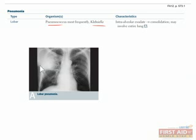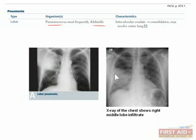Here is an example of lobar pneumonia in the right lung. And it's in what lobe? Obviously it's not the right lower lobe because you can clearly see the right hemidiaphragm. So is it the right upper or right middle? Well, it's going to be the right upper because this whole lower area where the right middle lobe would be is clear.